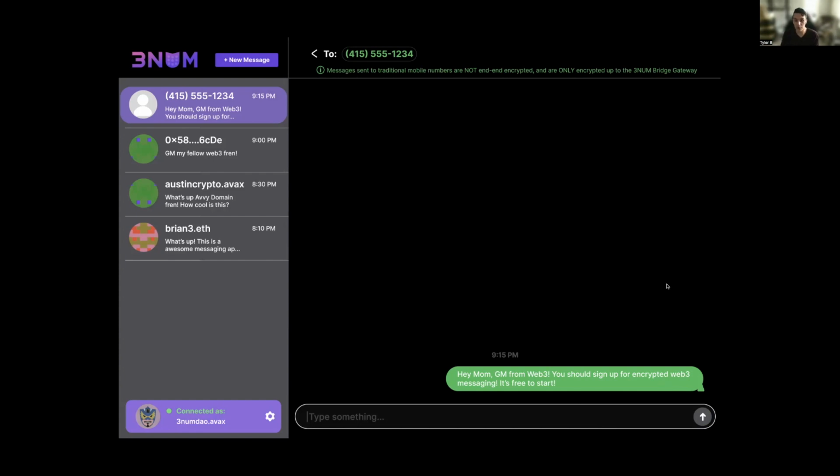But what's incredible is that I can now use my Threenum app to not only message my Web2 friends where they haven't necessarily adopted it, but I can also use it as a super easy way to begin onboarding them into crypto. And what she'll see on the other side of this is the mobile number associated with my Threenum Shield address. So we're really excited that you can now have a way to do all the secure messaging in all the instances that we're able to, but also be realistic and understand that for those that haven't onboarded, we can still message them as well.